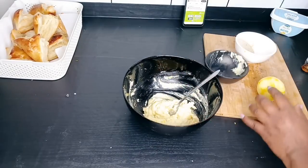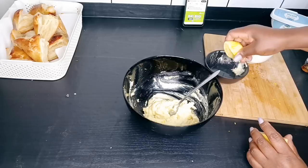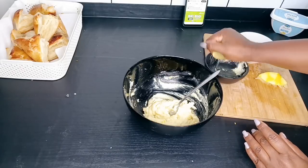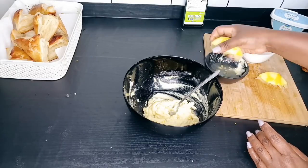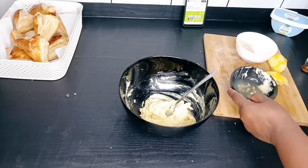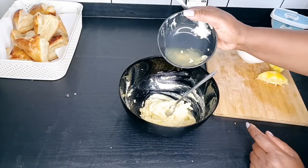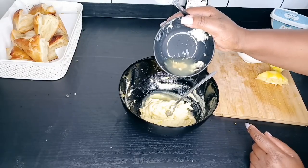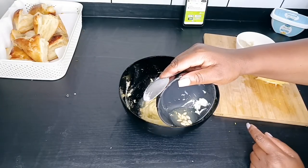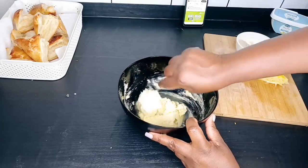I've just added some lemon zest and also some butter. I've used some sugar, mixed that together. Then now I'm squeezing out the juice of the lemon itself. Then I'm going to add into that mixture, mix it well. I normally don't like using milk in my cake, but this time I did use it and it was okay. I'm not making a lemon cake, I'm making lemon muffins. Yeah, so I'm going to add in the lemon juice, mix that well.